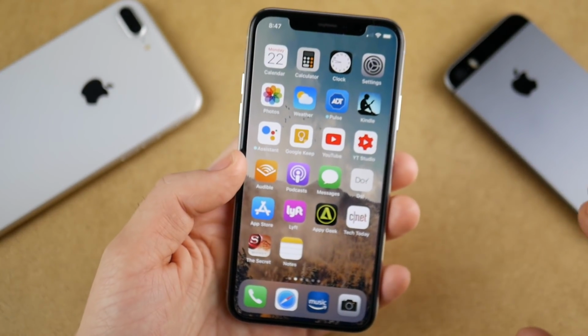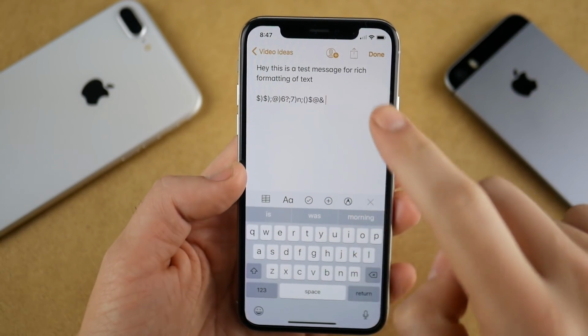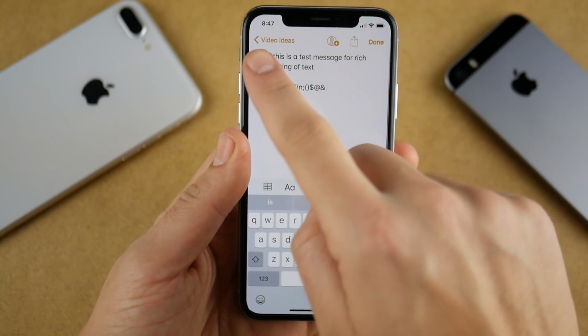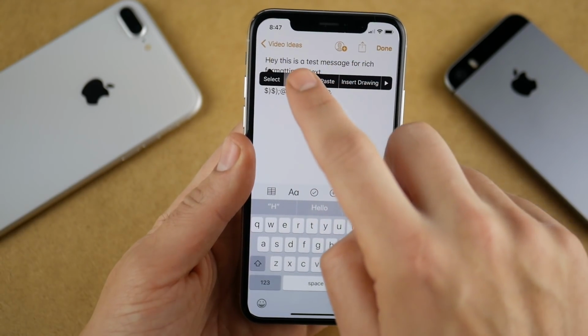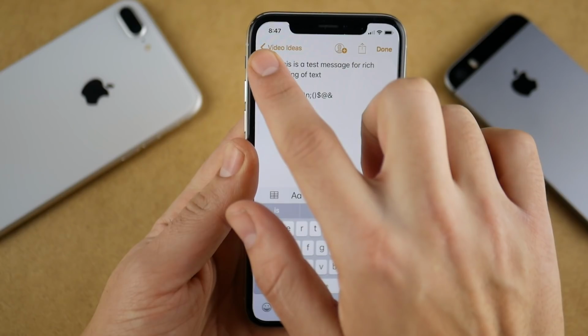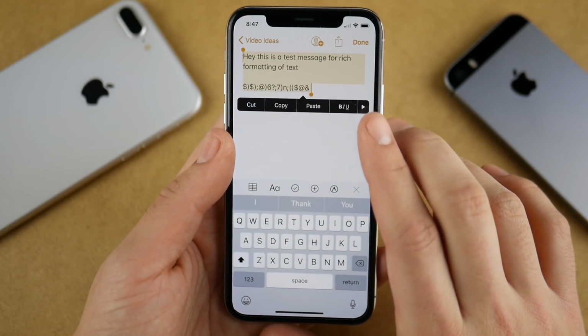At number 9 is rich formatting of text. This usually works in Apple Notes. That's why I did this little, hey, this is a text message for rich formatting of text. So how would we do this? We're going to go down here and select all of this right here. And you see this B/I/U. Let's go ahead and select it again, I accidentally misplaced that. So let's go into B/I/U.